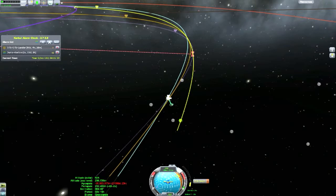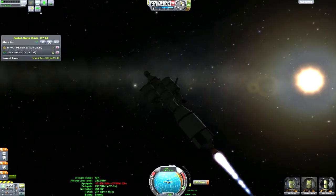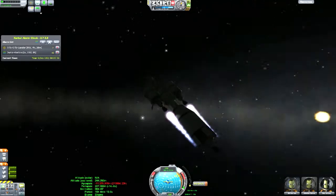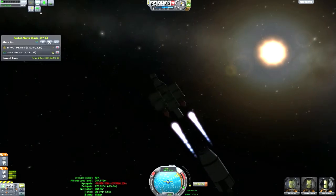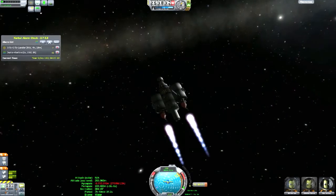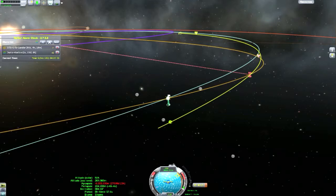Slow ourselves down. Actually, let's just go ahead and give it all she's got. Uh-oh. We'll let that drift off. Now we're not really all that close. We're about 186 kilometers, but as we get closer, we can slowly burn that down.